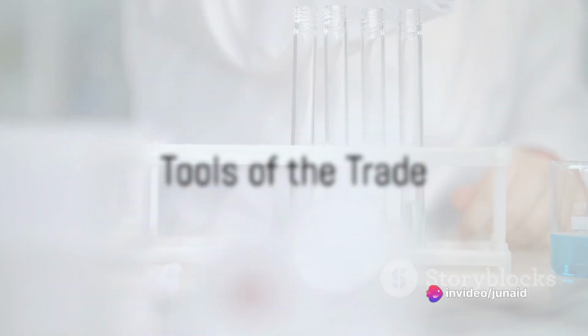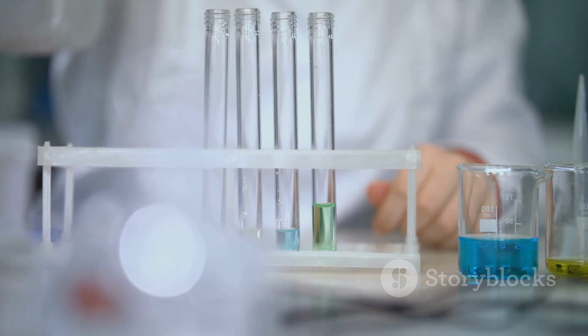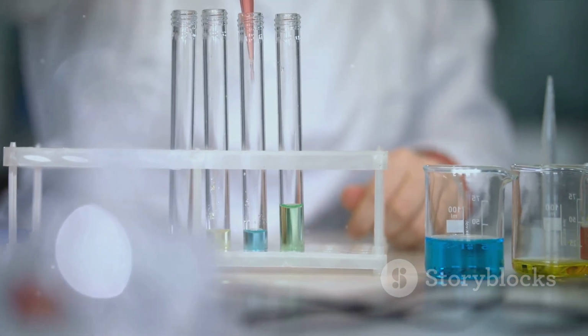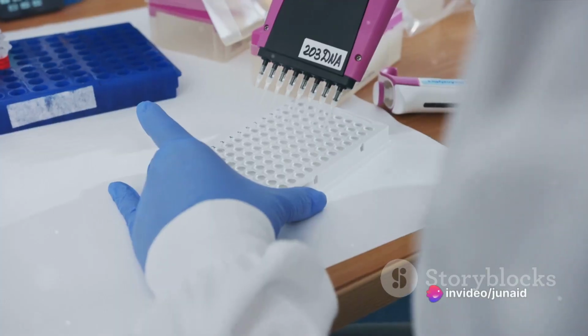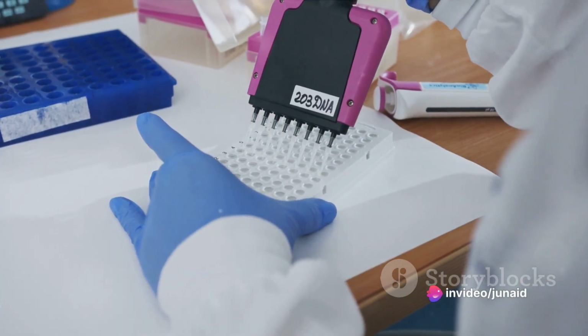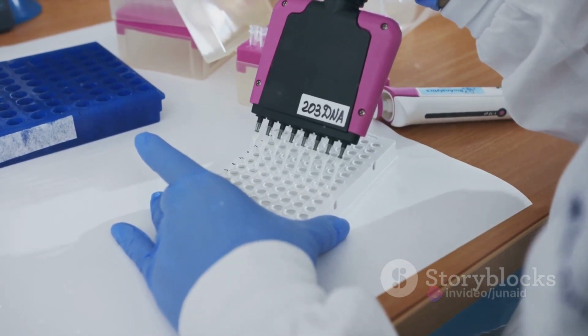But what about the tools of the trade? Techniques like PCR or polymerase chain reaction have become instrumental in biotechnology. PCR is a method used to amplify a single copy or a few copies of a piece of DNA across several orders of magnitude, generating thousands to millions of copies of a particular DNA sequence.